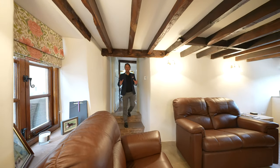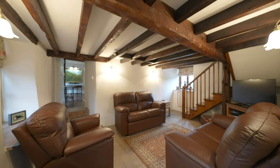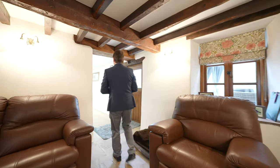Stepping down into the heart of the house, you come to this wonderful snug room, being dual aspect, lovely exposed beams to the ceiling and staircase rising to master bedroom.